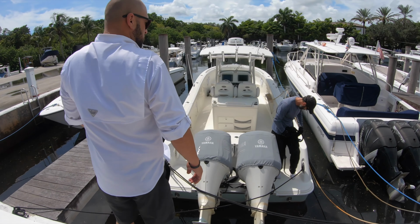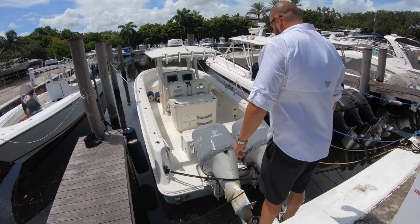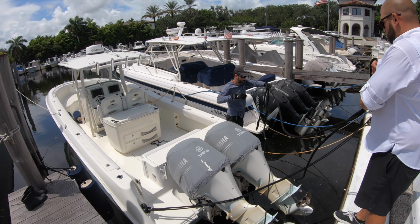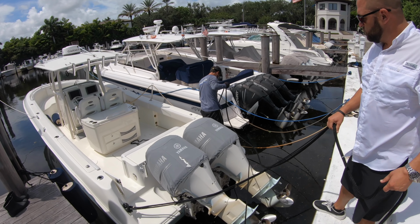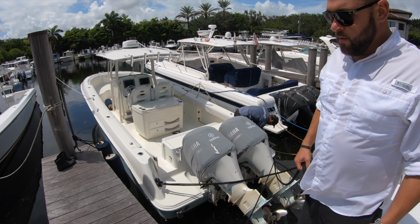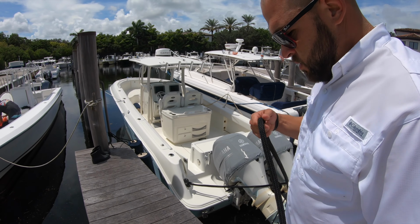You're basically doubling up the ropes, adding fenders, just stripping the boat from anything that can fly away. That's really what you're doing, huh? Yeah, all the canvas, all the cushions put away. Try to secure it best as possible.